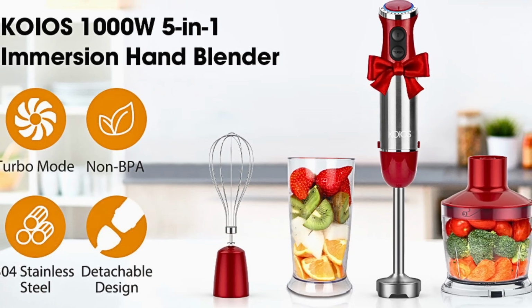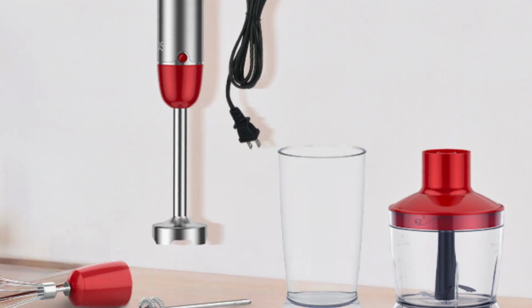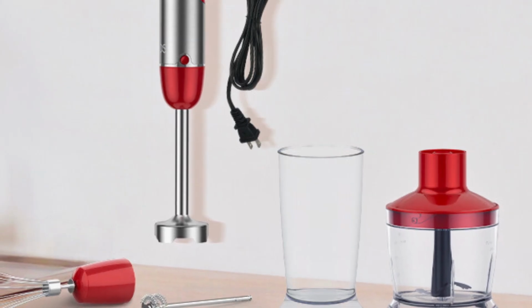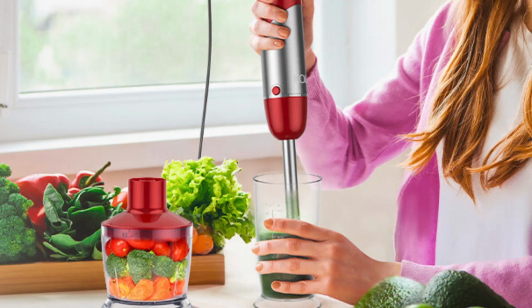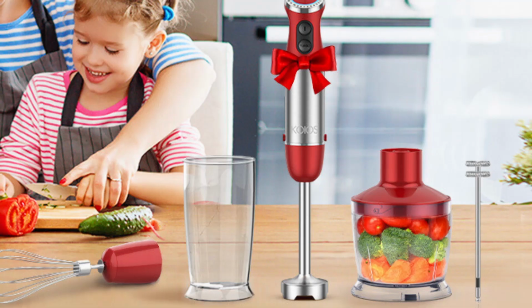12-speed control plus turbo boost. Offers precise speed adjustments for everything from gentle mixing to high-speed chopping. Sharp stainless steel blades. Cuts through tough ingredients like meat and nuts with ease, ensuring smooth results every time.